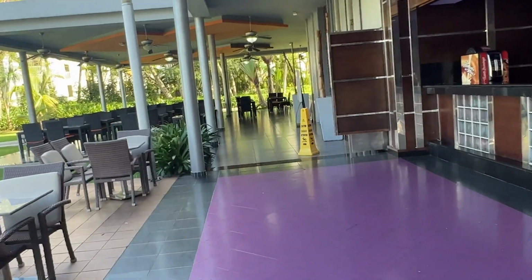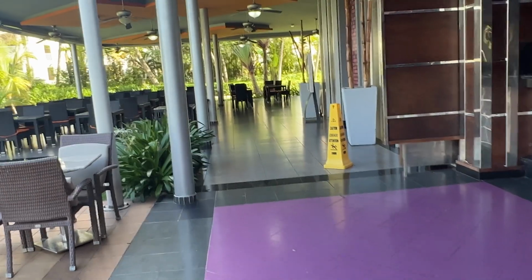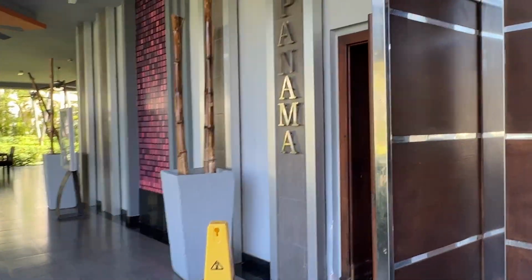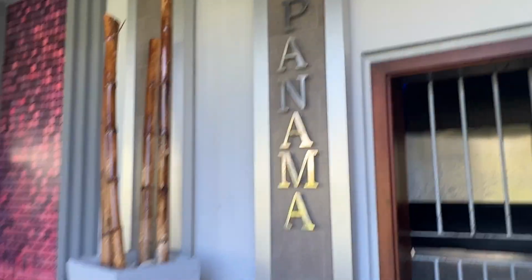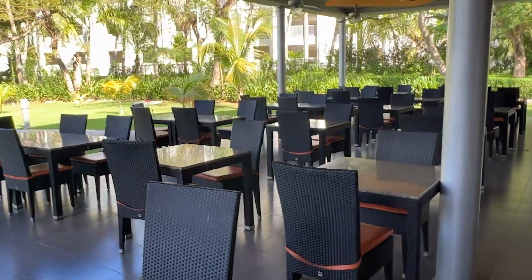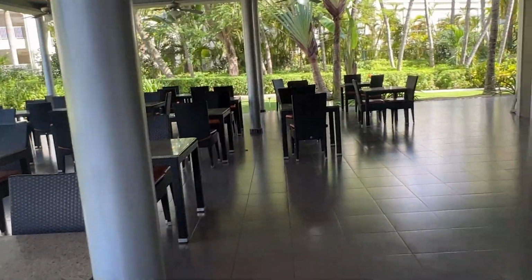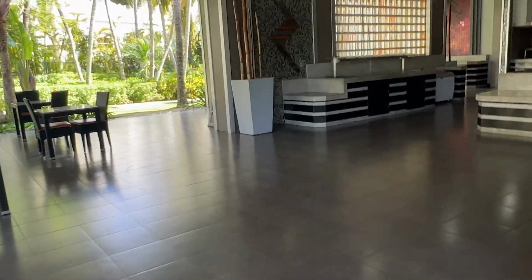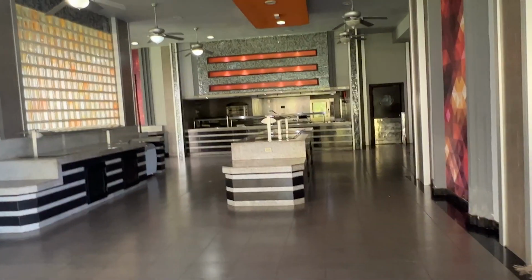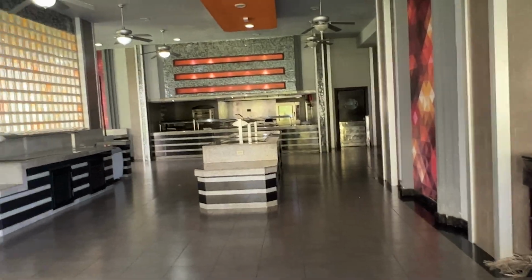One place I did not check out at first when I came, because I was not sure about it, is the Italian restaurant. It's called Panama. So I guess this is an Italian restaurant. I didn't get to check it out as yet, but maybe we can have dinner here tonight. There's limited seating available, so they say you have to come early. So over here we have the Italian restaurant. Hopefully we can check it out tonight.